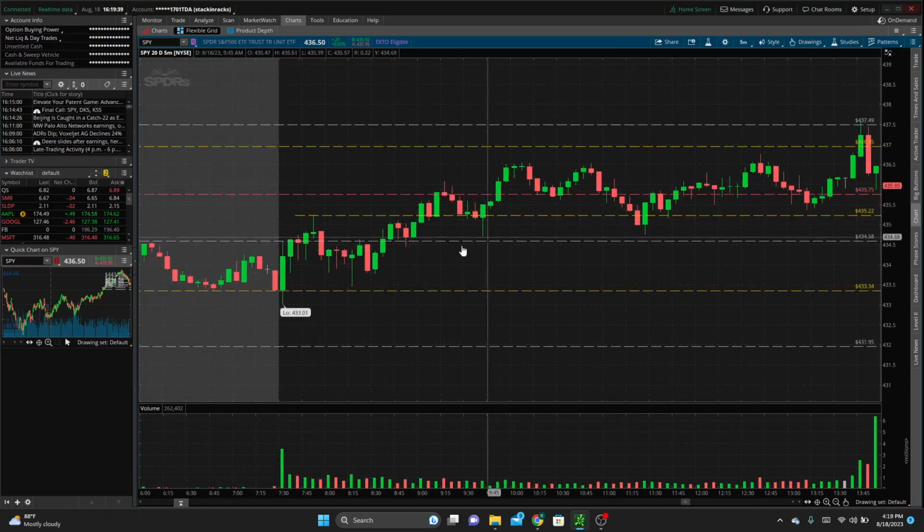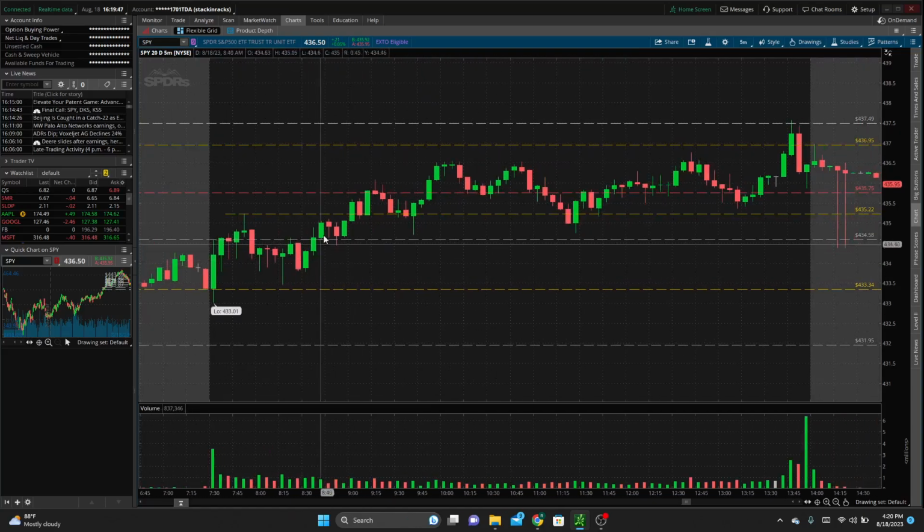So overall, things got better later in the day. I got off after this candle. I took my profit and logged off and got to work. But if you stuck around, there were actually a lot better trades to take as we started to trend up, and you could catch pullbacks on these higher lows.